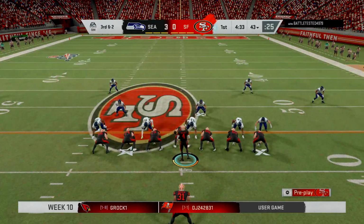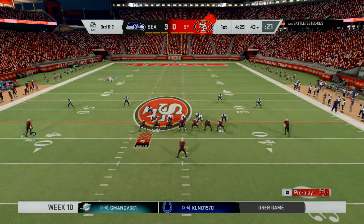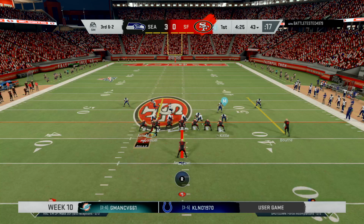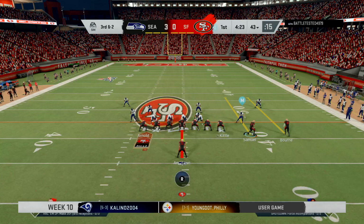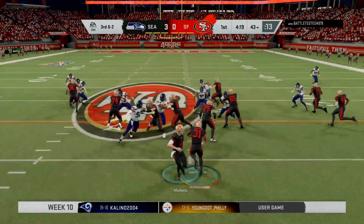Ready? 54, right there, right there. 54, Mike. It's a corner now. Yes, yes. Go now. 54 is Mike. 54. They'll run it.